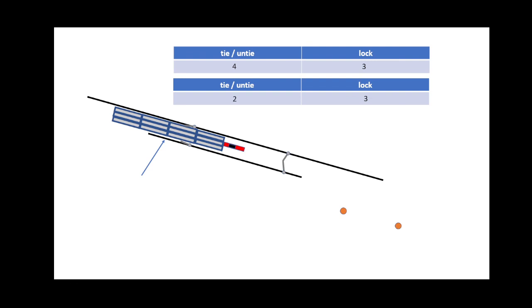So you can see in the comparison, we have the same number of lockages. So we had 3 lockages all together, but you can see that this effort of tying and untying and even securing the barges is reduced in the scenario where we're using the tow haulage system. So once this is done, then the entire tow can then continue upstream.